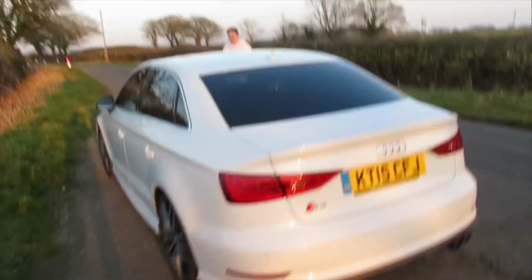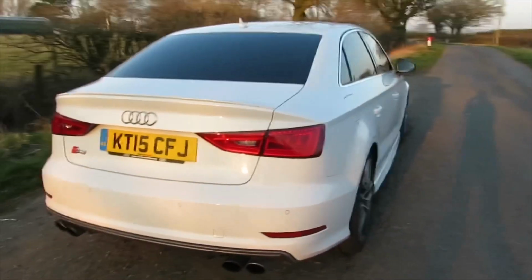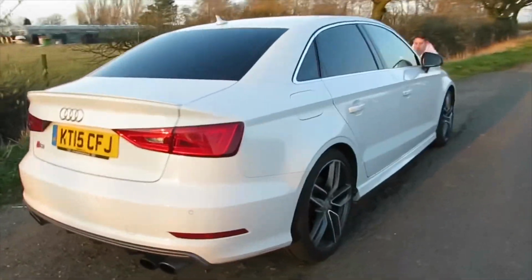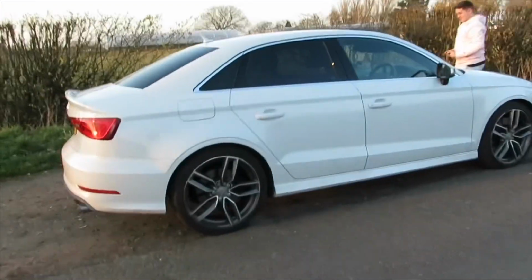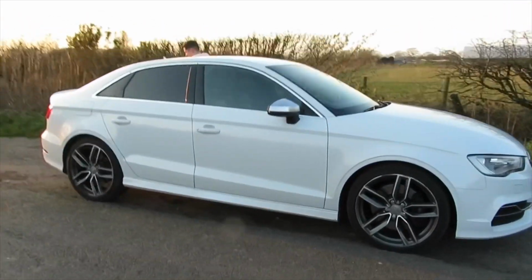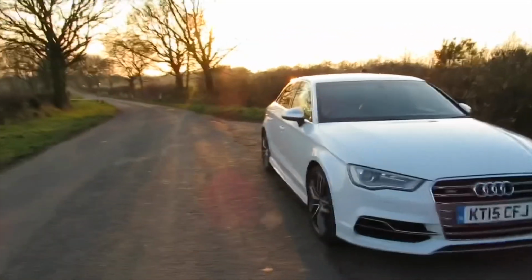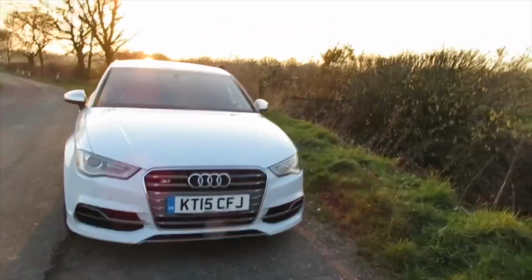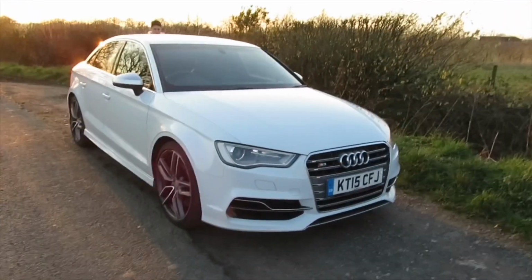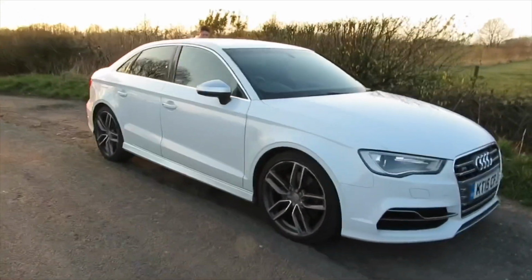Right guys, so here we have the S3 that we borrowed for the evening. As you can see, it's a proper businessman's car. We somehow like it more now compared to the hatchback, so the Saloon in Reese's book is definitely a tick. He's kept it standard. He's not had it that long, so he's not done much to the car on the outside. I'm just showing you the car so you'll have a feel for what it looks like.